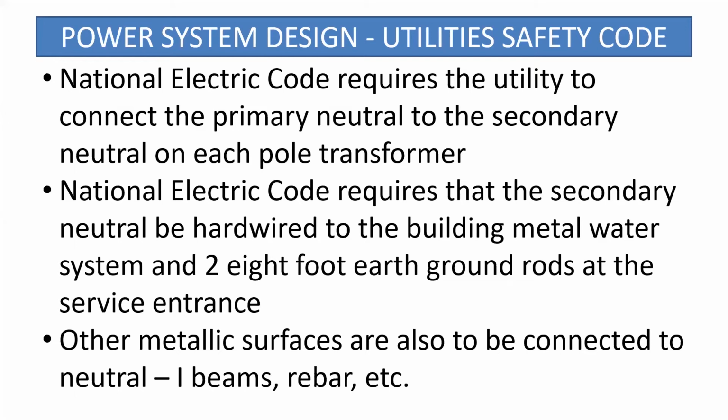namely the water usually in most households. And also it requires two 8-foot ground earth rods at the service entrance. And I think there's some rule about how far the ground rods have to be spaced. And of course, in commercial installations, other metallic surfaces like the I-beams and rebar and everything else are supposed to be connected to this neutral on the power service.